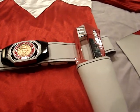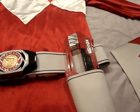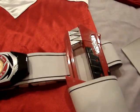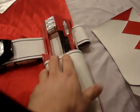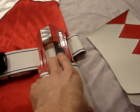That's going to run you, from my memory, about $110, if my memory serves me correctly. That, just to verify, that's for the belt and the holster only. Your blade blaster, best bet is to go on eBay. You'll pick it up for about $20.